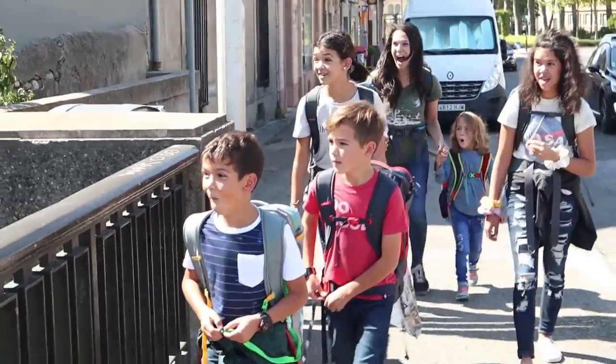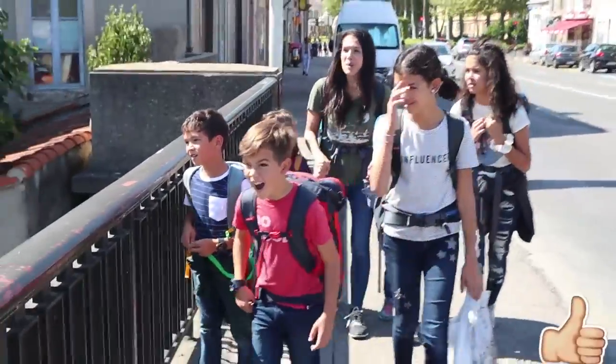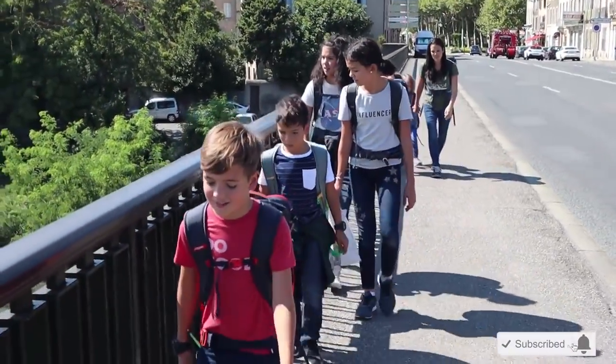Alright, so I'm really excited. The kids are gonna get an amazing view in about 15 seconds. Whoa. Wow, look how big it is. It is one of the largest still standing castles. So we're on a 30-minute walk to our hotel that is inside that.